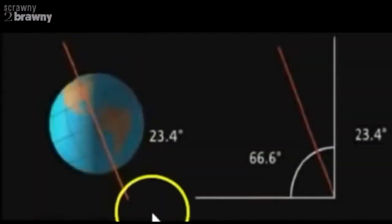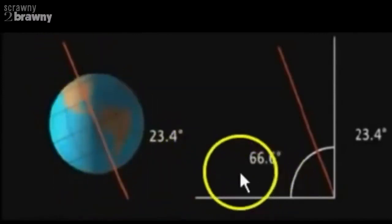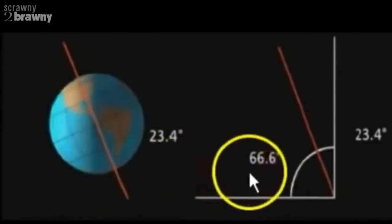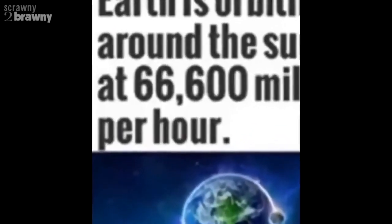The Earth is supposedly tilted 23.4 degrees on its axis. And that leaves you, of course, the occultic number, again, 66.6 degrees off. Well, Earth is supposedly orbiting around the Sun at 66,600 miles an hour.